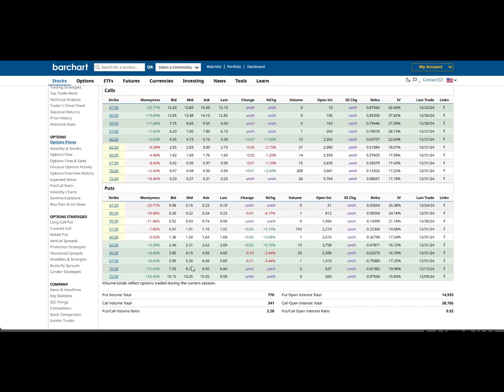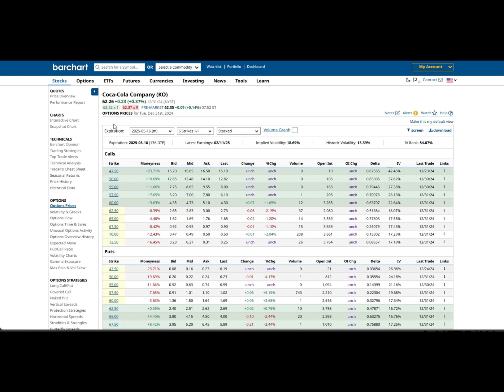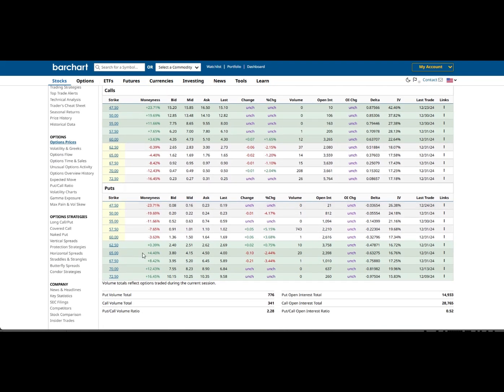But again, you can see the put side, and I always strike in the money. I've got simple rules, right? I go one strike in the money. I go out at least 90 days if I can, and I buy one strike in the money. Here is the offer for a 62.50 put. Currently, the market's at 62.26. So I'll probably do a 65, but it's $400, man. For that, you control 100 shares to the downside.